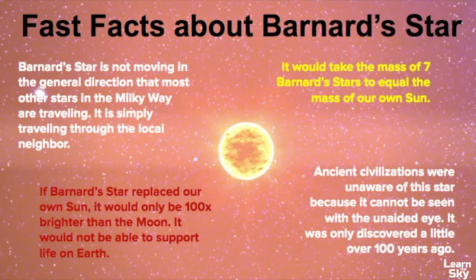In fact, it would take the mass of 7 Barnard Stars to equal the mass of our own sun. Ancient civilizations were unaware of this star because it cannot be seen with the unaided eye. It was only discovered a little over 100 years ago.